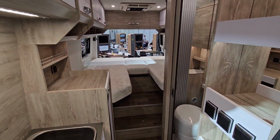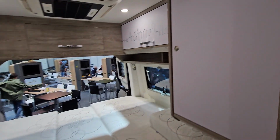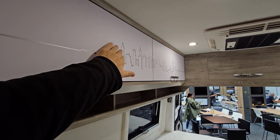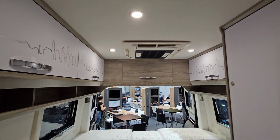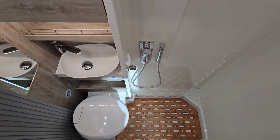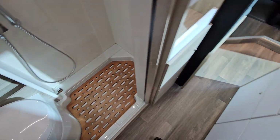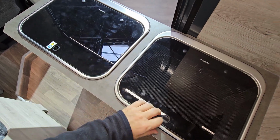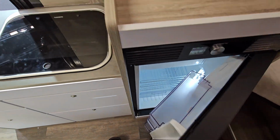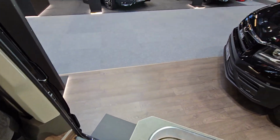This one has a German layout at the back, so if you're a bit taller, you've got more space to lie down. You've got a wardrobe here, and you've got this storage. I like these city silhouettes that they put up. And here we've got this utterly enormous washroom for a camper van. Isn't that big? That's quite fantastic, in fact, I think. And a sink here, fridge here, and 2 burners there. Very nice looking vehicle.